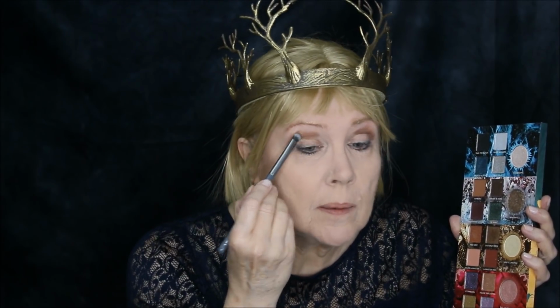We've got kind of a nice assortment here, and I think I'm going to start by borrowing from up in here. I'll take this for a crease color. That's Lymeria from the House Stark. Not my favorite people right at the moment. Just going to spread that out a little bit, just to make a base.